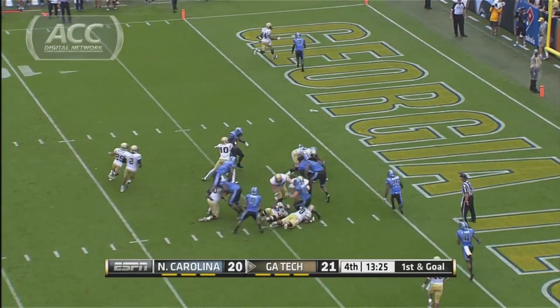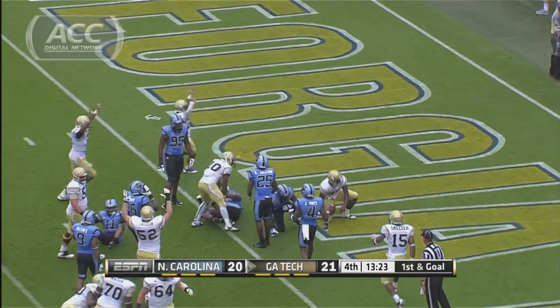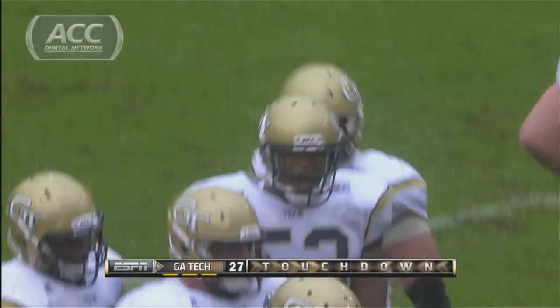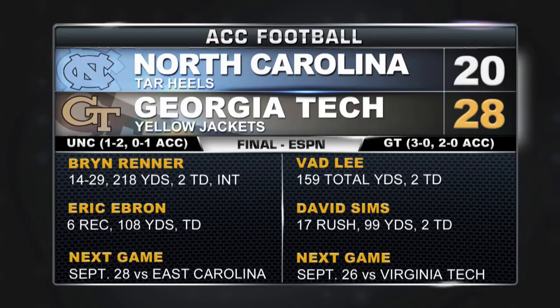Same drive, David Sims punches it in. 99 yards on the ground for him. Georgia Tech goes up 28-20. That's the final. Georgia Tech gets the win.